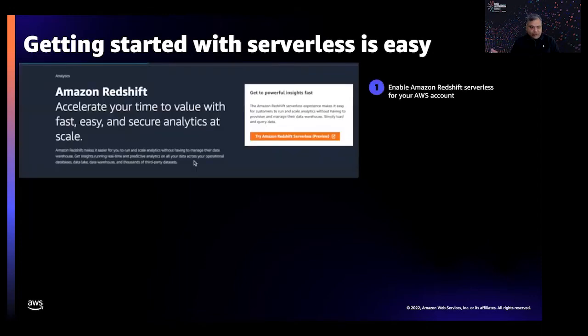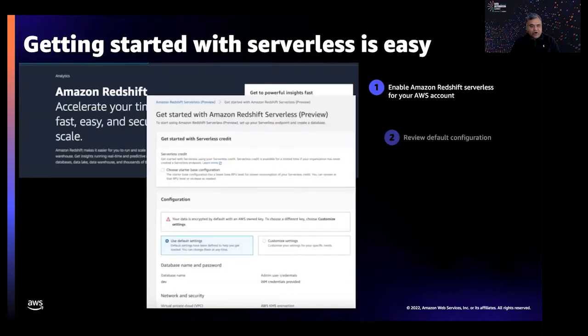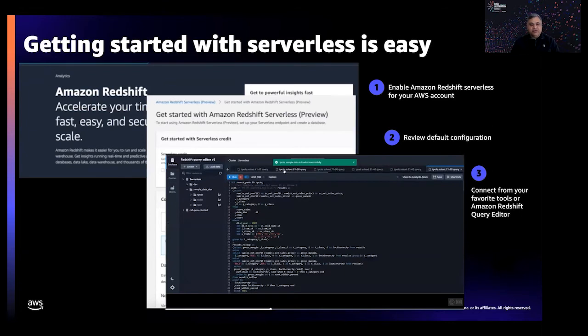You simply go to your console. You can launch a serverless endpoint, you can select the defaults, and within a few clicks, you have a Redshift serverless cluster instance up and running. Once the instance is up and running, you can use either the query editor tool that ships with Redshift serverless to run queries against the data warehouse, or you can connect your BI analytics tools using ODBC, JDBC drivers, or data API to connect to Redshift serverless and run queries.